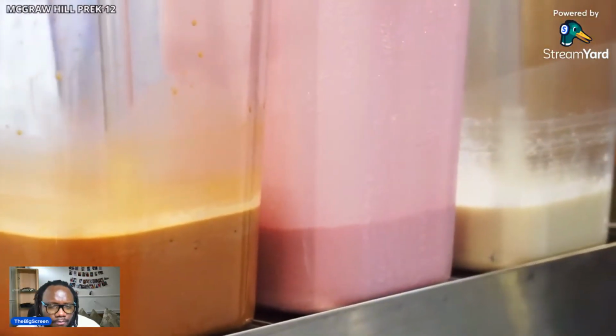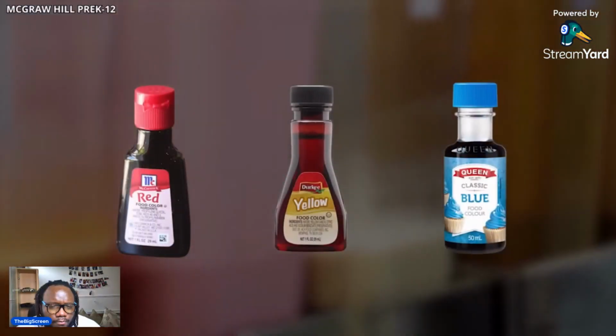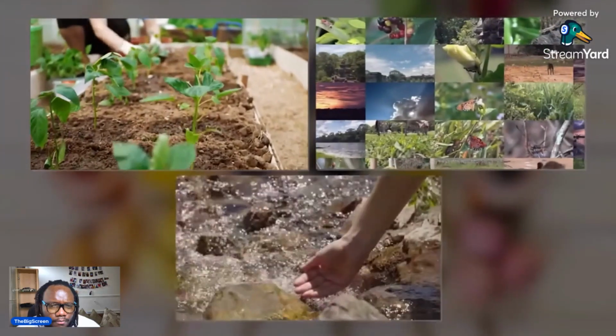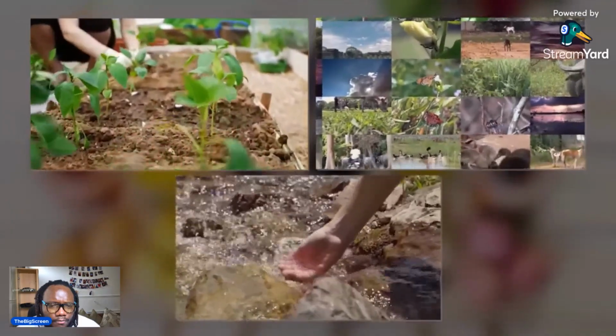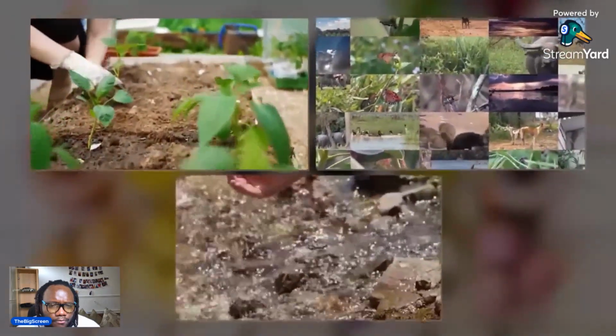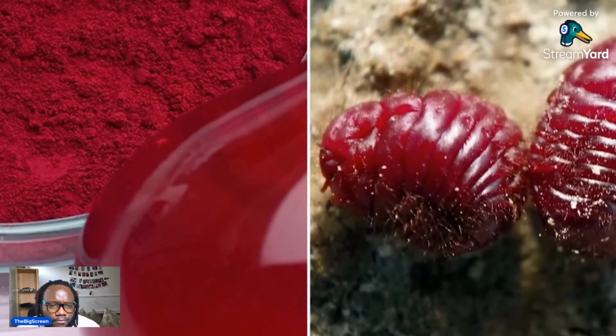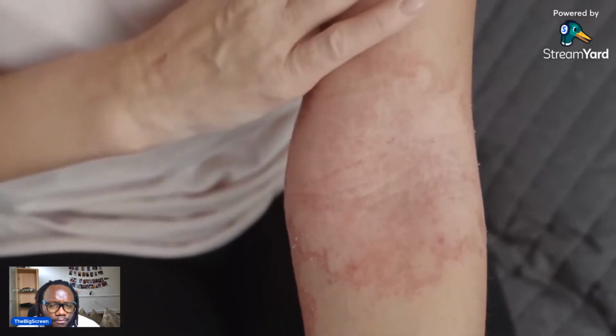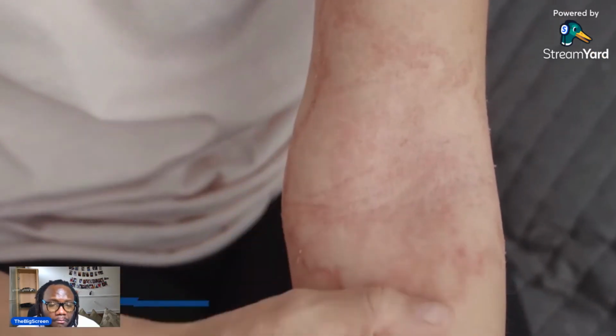Examples of commonly used artificial colorings include Red 40, Yellow 5, and Blue 1. Natural food colorings derived from plant, animal, or mineral sources are often considered safer alternatives to synthetic colorings. However, some natural colorings, such as carmine, derived from crushed insects, can also cause allergic reactions and raise ethical concerns for vegetarians and vegans.